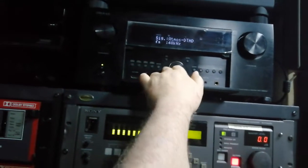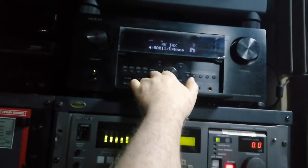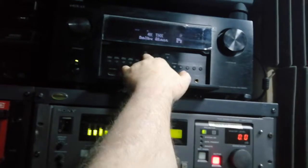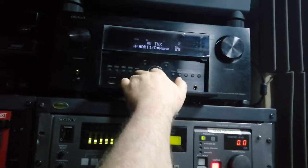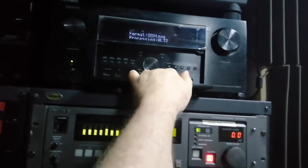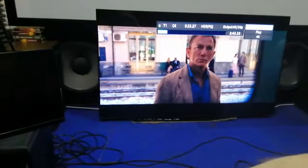But you can go into the, where is it? Is it that menu or is it that menu? Which menu is it? I don't think this one's got a dial offset. It's probably at 0 dB for all I know. Anyway, it's a garbage trash movie I don't really care for.